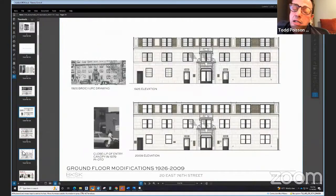Next, we're going to zoom back just a second on the timeline to remind everyone. In 1926, there were two single windows on the left, the two flanking doors at the center entry bay, and two double windows to the right. There was always a single service door on the far left that we're proposing to remain. The 2009 elevation is right before the 2010 approval to change it into the existing condition. The only difference really between 1926 and 2009 was perhaps the awning from 1979, and that close-up photo may or may not have shown it still. And the windows have been replaced with no muntins. Next.